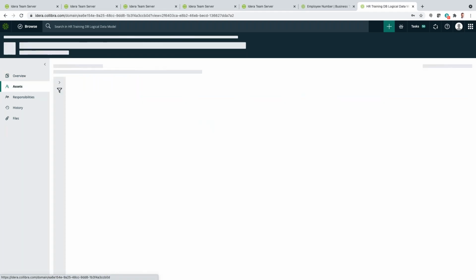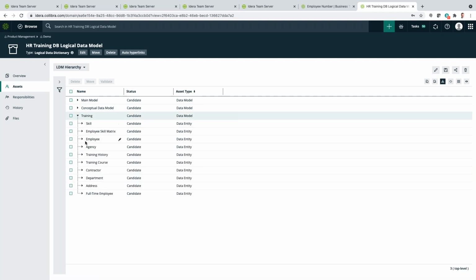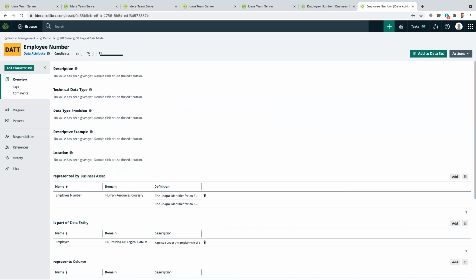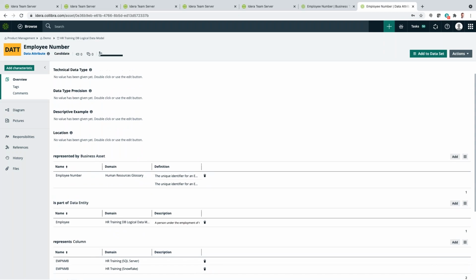I expand my logical data dictionary. Then these data models, okay, again, these have all come from ER Studio, the same submodels you'd see in ER Studio. If I expand training, then I can see my employee entity, and then I can see, where is it? Employee number. So that was mapped. If I click on employee number in my logical data model, then it's connected back to my business term. That mapping came from ER Studio. Employee number is part of the data entity, and then it's been mapped to some physical assets.